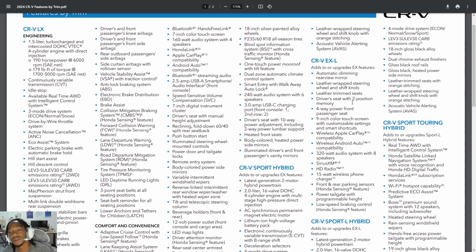So EXL is an upgrade from the EX, and it's going to add an auto-dimming rearview mirror, leather-wrapped steering wheel and shift knob, leather trim seats. It's probably the major reason why you even want an EXL: leather seats. You have the memory seats, 2-position memory, power passenger seat, which is important. You get the bigger 9-inch touchscreen display, wireless Apple CarPlay, wireless Android Auto. It's going to be a big deal breaker for some of you guys.